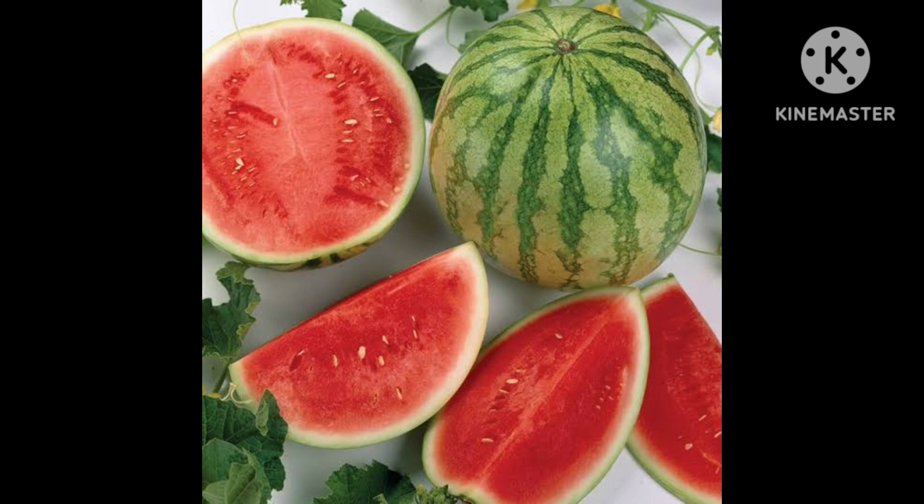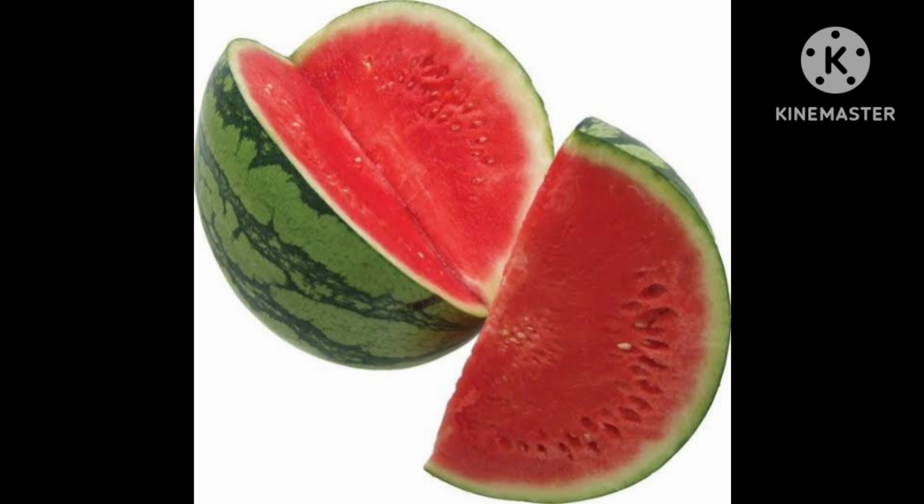It is also this beta carotene or this lycopene. Lycopene is also found in tomatoes and responsible for their red color. Why is tomato red? The reason is the same, lycopene. Due to the presence of lycopene pigment, tomato is also red in color. Now, lycopene is a natural compound.